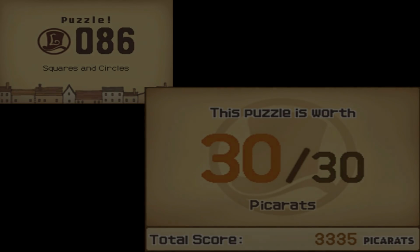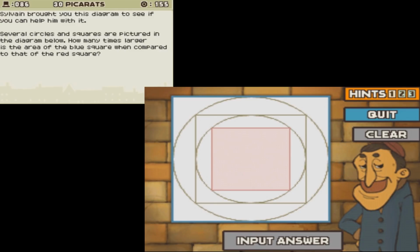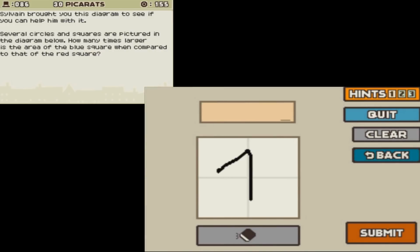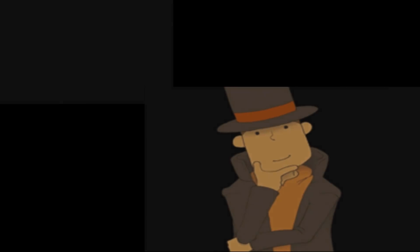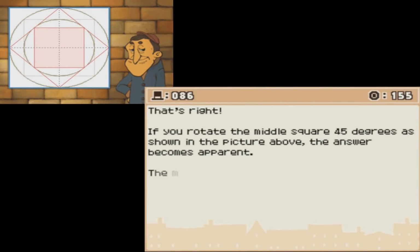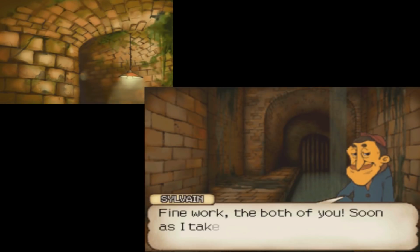Puzzle 086, squares and circles. Several circles and squares. How many times larger is the area of the blue square when compared to that of the red square? It is 4 times larger. Luke, here's my answer. Every puzzle has an answer. Yes, it does. If you rotate the middle of the square 45 degrees, as shown in the picture, the answer becomes apparent. So yeah, it's 4 times larger.